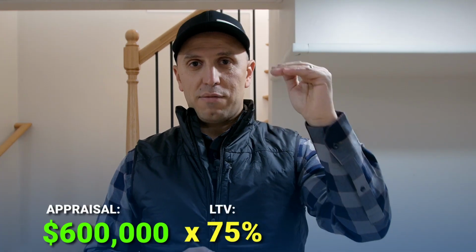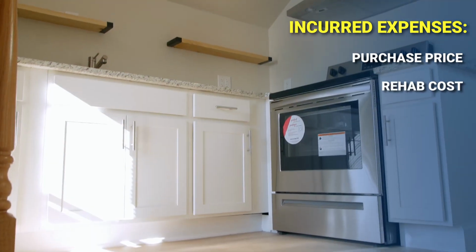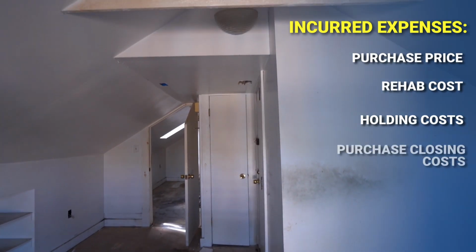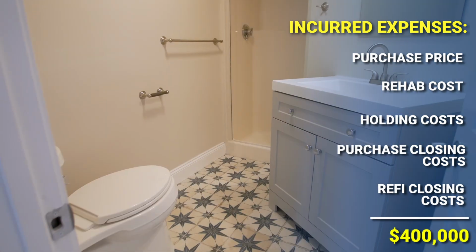That gives me $450,000 of a new loan. So 600 times 75% gives me a new loan of $450,000. Let's stop there for a second, because with a new loan of $450,000, we are going to pay the hard money lender back, and we are going to pay all the other expenses that we incurred. Because if we add up purchase price, our rehab cost, our holding cost for these 6-7 months of renovations, our closing when we bought it and now a refinance closing, let's say if we add all the expenses, we are at $400,000.